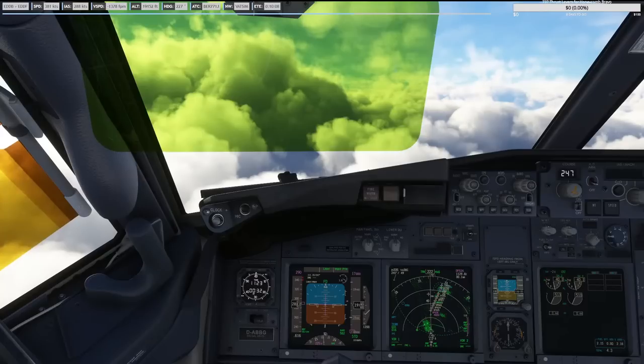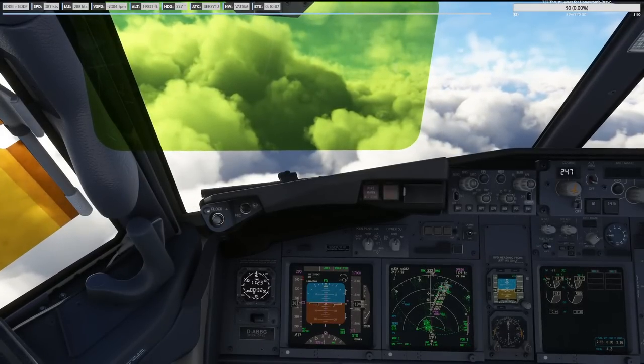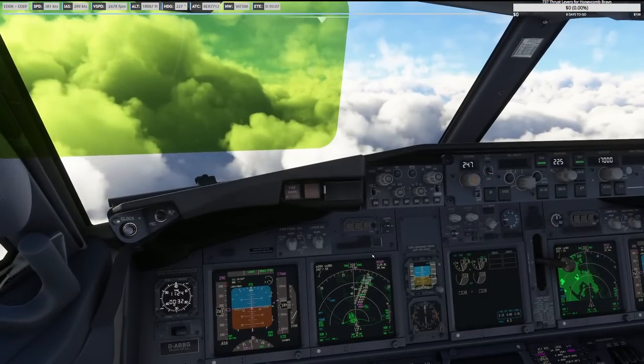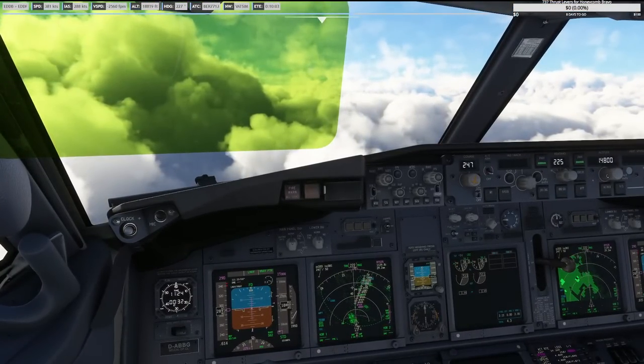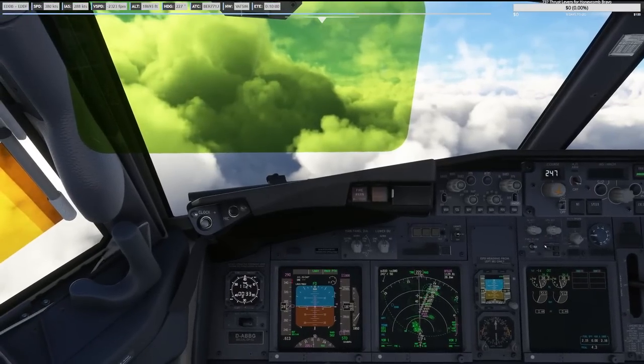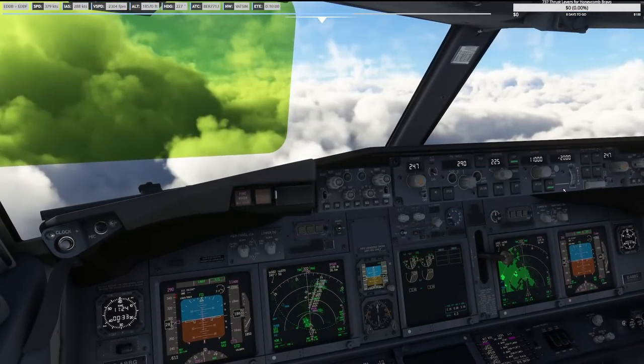771 Juliet, descent flight level 110, rate of descent 2000 feet per minute or greater. 771 Juliet, descent level 110, 2000 or greater. Good. 110 checked. And let's do vertical speed 2000.